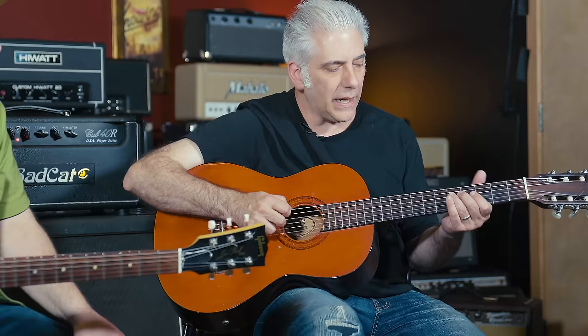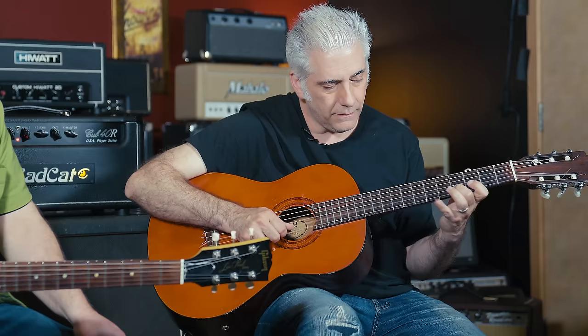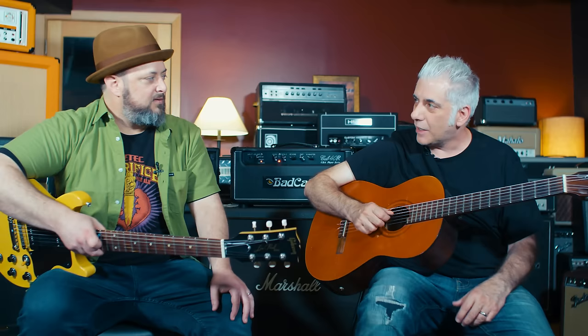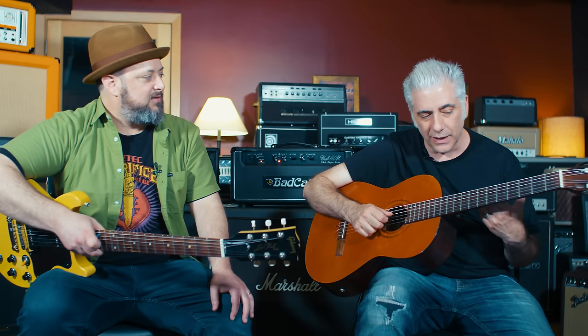Is there something that you prefer about nylon strings and classical guitars? I like them for single notes. I just love the way that they feel. They're thick and you can really grab onto them. For jazz, I really like it. I just love the tone of it and I love the feel of it. Sounds great, man. Do you mind playing it a little more?